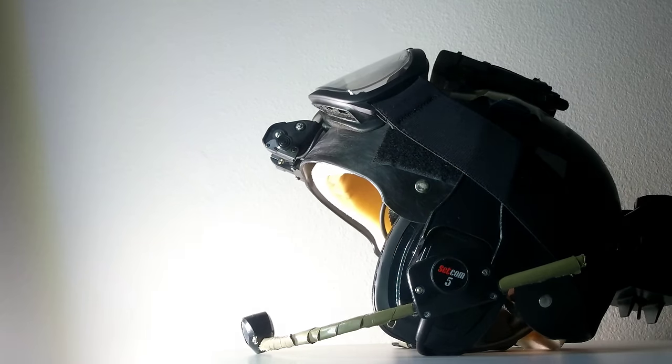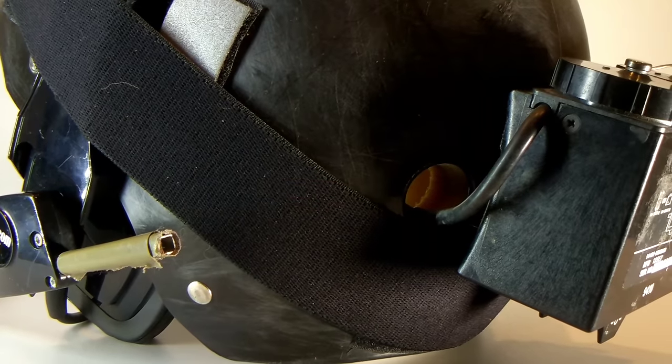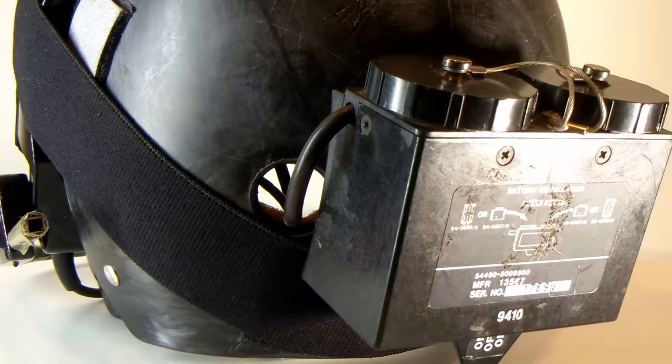Also have my ANVIS mount on the front. There's quite a few variations. One thing that's really cool is if you look at the reference photos of what Delta guys were wearing, both on their chest and on their head, just in general with everything, there are different variations. Guys were super tacked out. Some guys didn't even bother wearing knee pads and stuff like that. And some guys even had simpler setups for their helmets.